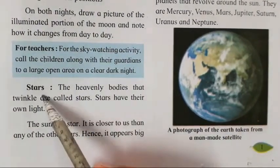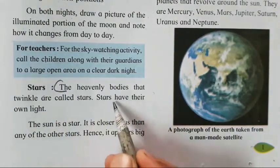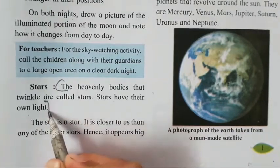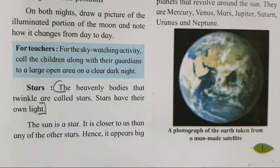Now, what are stars? The heavenly bodies that twinkle are called stars. Stars have their own light. So, what are the stars? Those are the heavenly bodies that twinkle. Why do they twinkle? Because they have their own light. Okay, so in give reason, the teacher might ask you, why do stars twinkle? Why do they shine bright? So they shine bright or they twinkle at night because they have their own light. All right. Whereas the moon does not have its own light. It looks white in color because of the reflection of the sun.